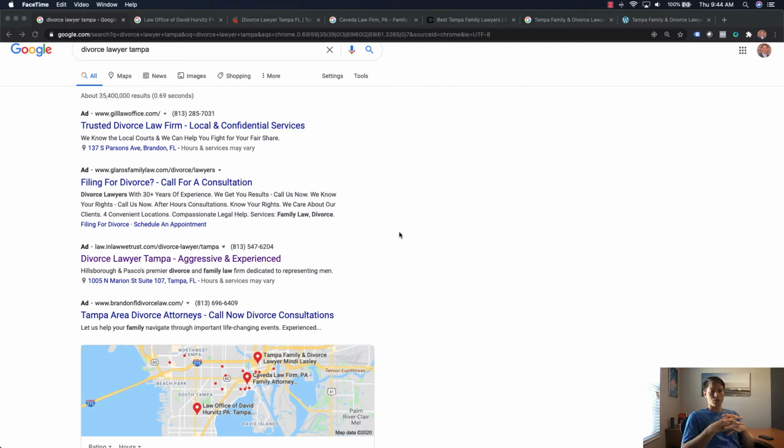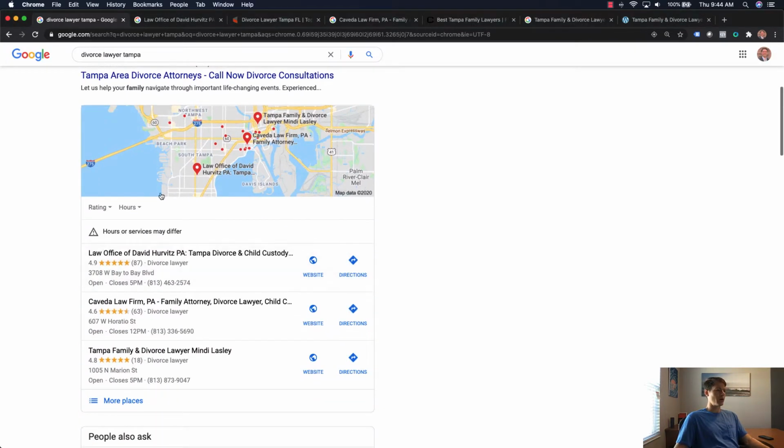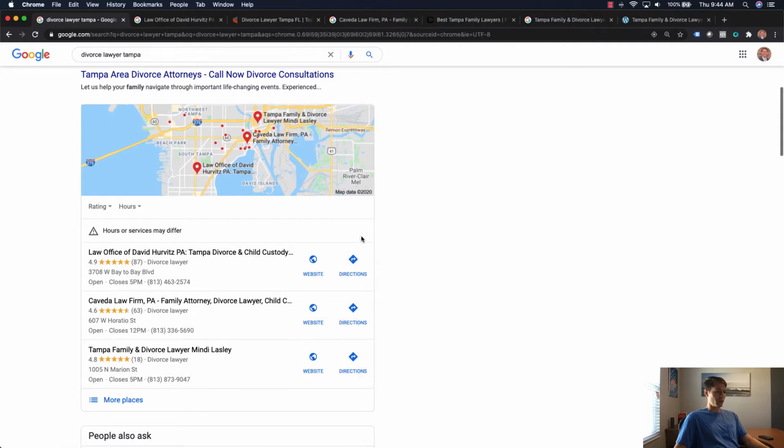So let's just show you how to identify these problems, how to let Google know about them, and also I'm going to show you one that looks like it's violating policy, but in reality it's not. All of these links I'm about to show you, they're all pulled from these three listings right here. This is the Google Maps snack pack.